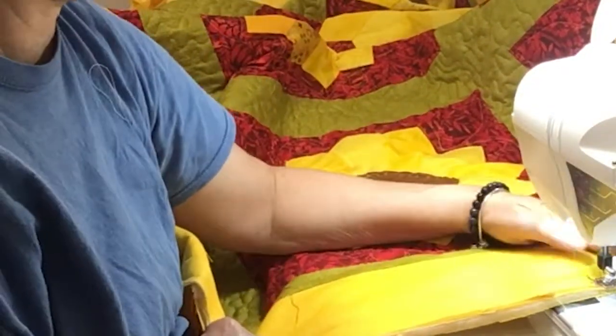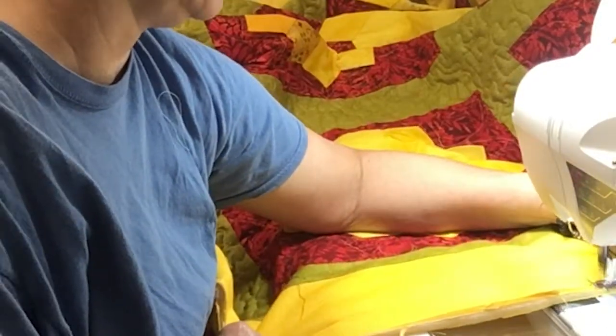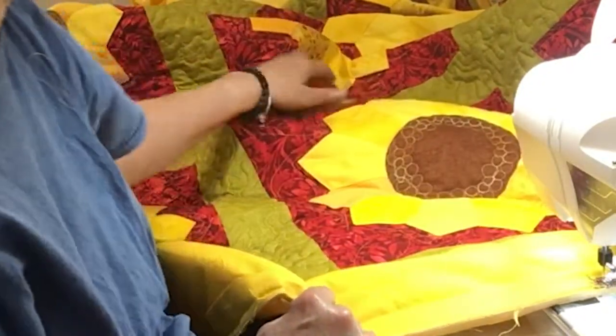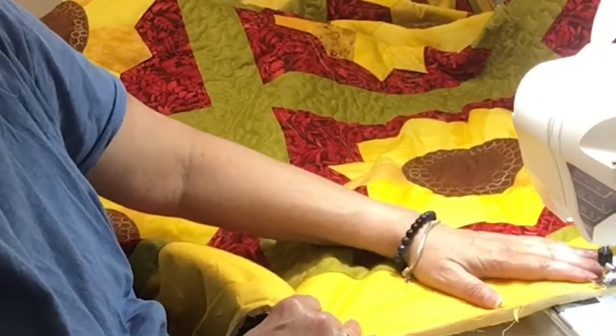And that always scares me when it does that. So I'm not expecting it, even though I put it in there and I knew. And I know it looks like I'm pulling this, but I'm not. I'm just holding it taut, however you say it.